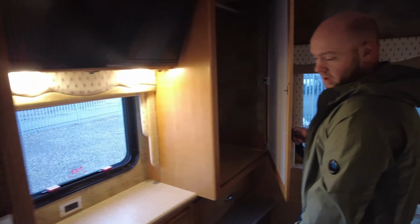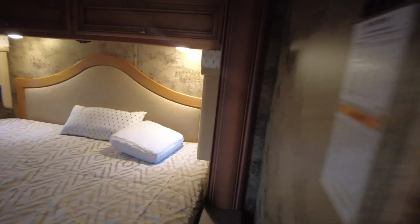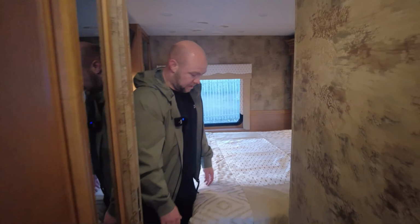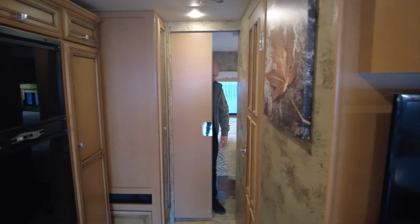Two big wardrobes, so there's plenty of storage. It's just absolutely huge. It's just never ending. But yeah, again, a bit dated. I don't know if you can modernise it yourself, maybe, if it's your cup of tea. But yeah, nice door so you can shut off from everybody.